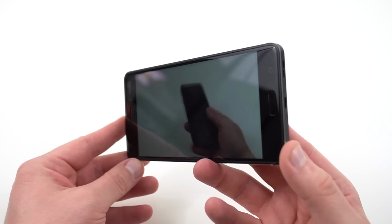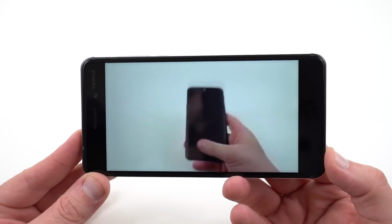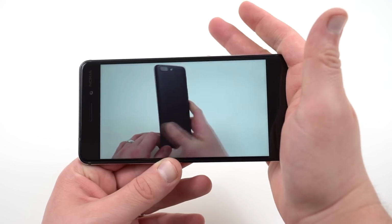Flagship phones of the first half of 2017. These are my mid-year smartphone awards for Android. Now we're going to start from the 5th phone and go down to the first one. You can probably infer from the phone I'm holding here first.